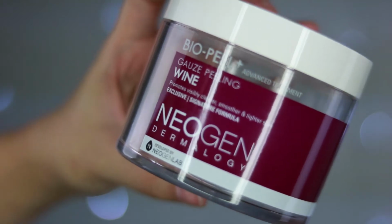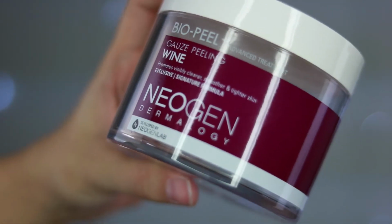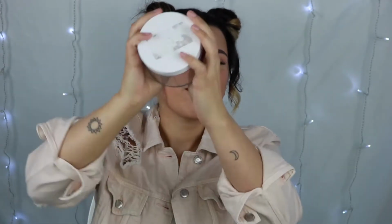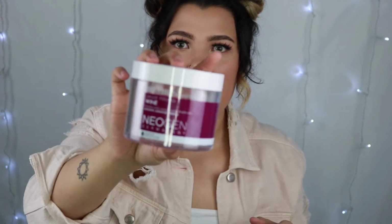Next product is the Neogen Bio Peel Gauze Peels. Now, I am literally out. I love this product. This product is so good. Buy it, buy it, buy it. I feel like that's just me this whole entire video, just buy it. It's good for your skin. Just buy it.